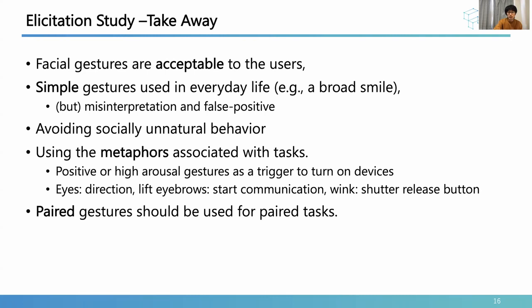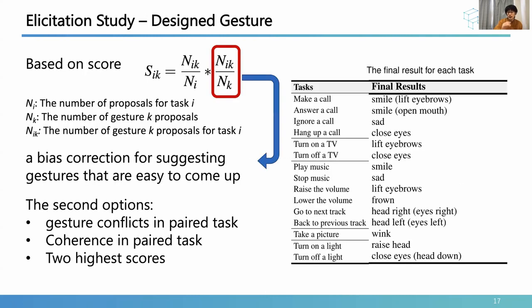So these are the takeaway messages. And we designed the gesture set based on them and scores calculated from proposal ratio. This score is a bit different from the normal agreement score to consider a bias for suggesting gestures that are easy to come up with, which was more evident in Mechanical Turk. Sometimes we added a second option to consider gesture conflicts, coherence in paired tasks, and the two highest scores. So these are the results: making a call by smile, or turning on a TV by lifting eyebrows.